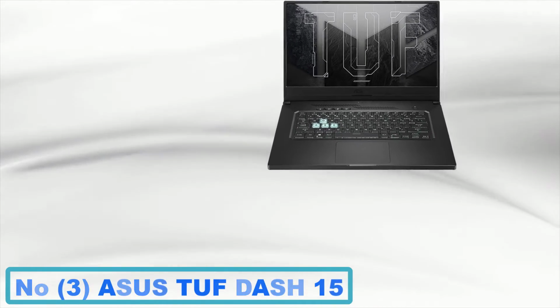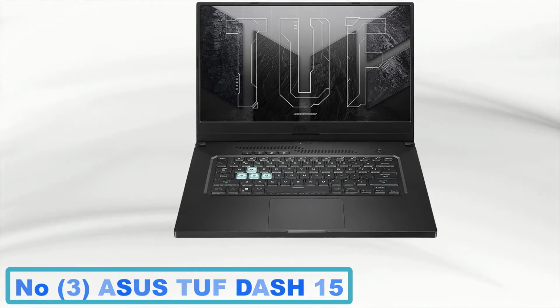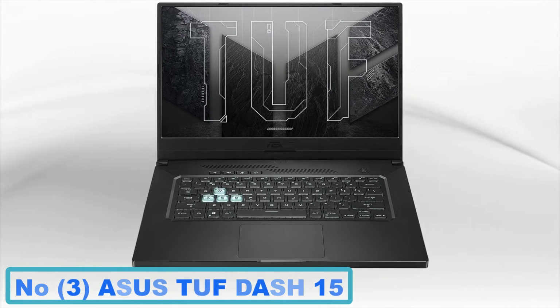Number 3 on the list is ASUS TUF-15. This is another gaming beast from ASUS. ASUS has a reputation for making gaming beast laptops like this one. The specs are over the top.